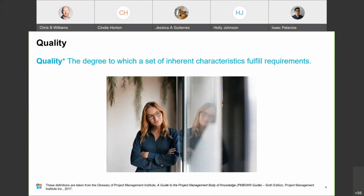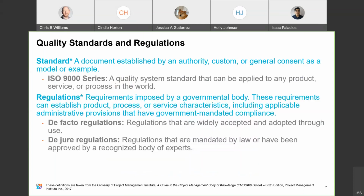Continuous process improvement activities also need to be considered for the benefit of the project, and it's also important to remember that project quality may be affected by applicable standards, regulations, and laws. And we'll touch a little bit more on that right now. Okay. So a standard is a document established by an authority, a custom, or general consent as a model or example. You probably all have had some interaction with a standard of some sort, right? Standards are typically voluntary guidelines or characteristics that have been approved by a recognized body of experts, such as the International Organization for Standardization, or the ISO.